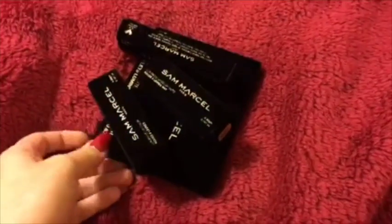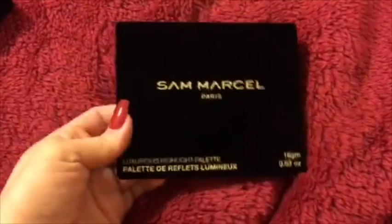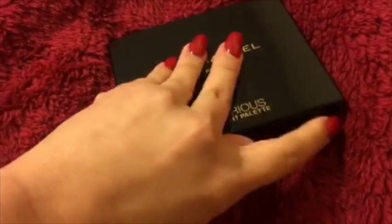The packaging is super cute. Oh my gosh, so adorable. Velvet, so beautiful. Okay, so I'm gonna go ahead and unbox it. So first we have here is a luxurious highlighting palette. This is what it looks like outside of the packaging.